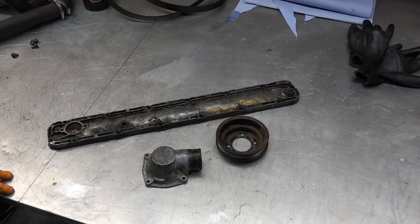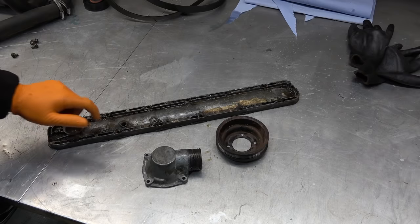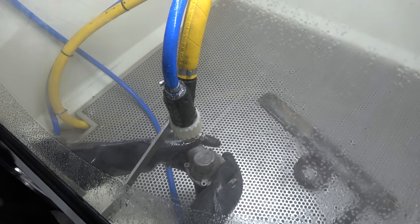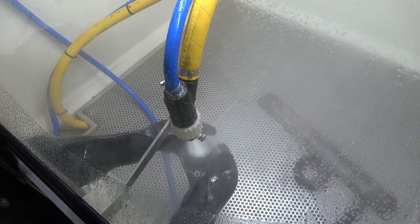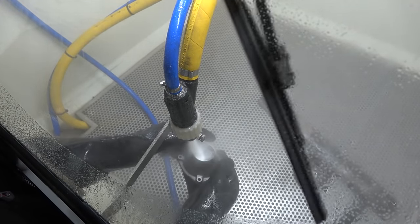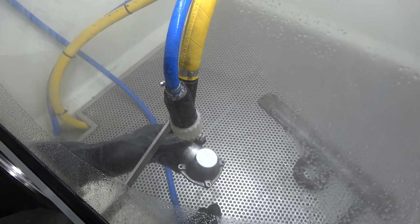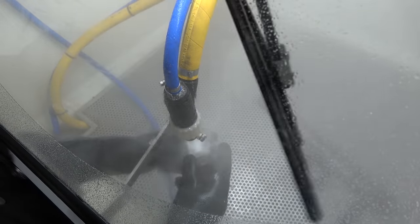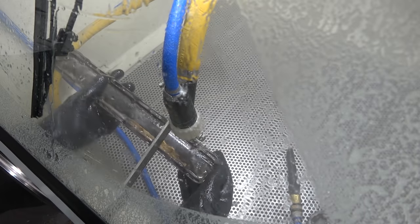Now we're gonna go ahead and blast these disgusting parts, especially this one. Just like that, brand new. I love this thing. This is the most satisfying part.